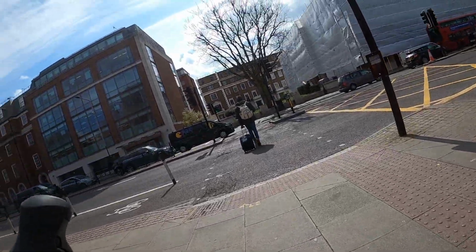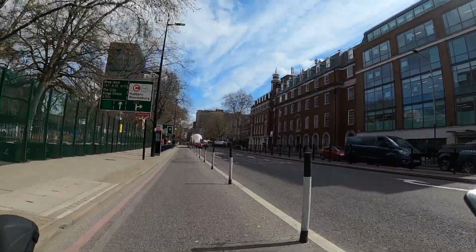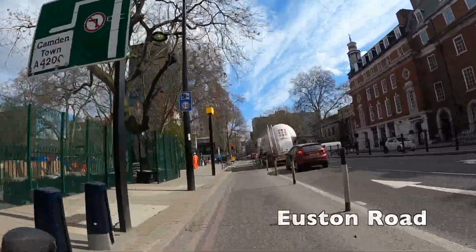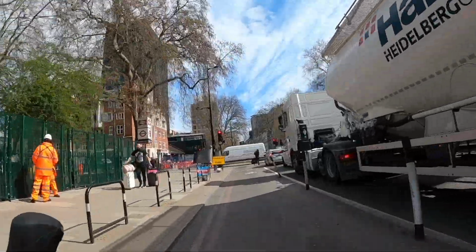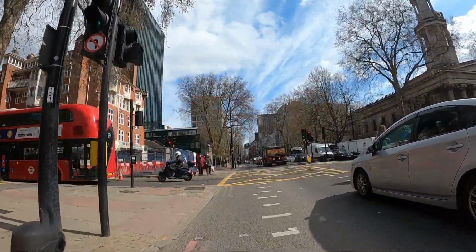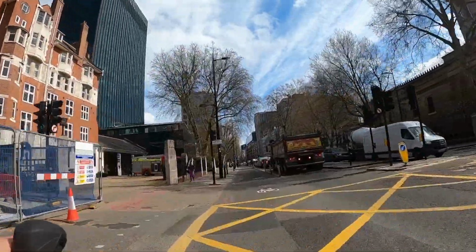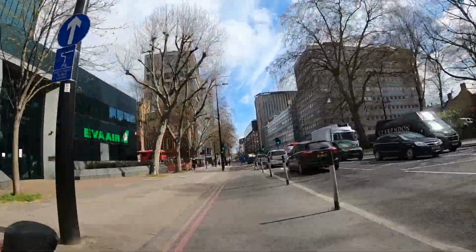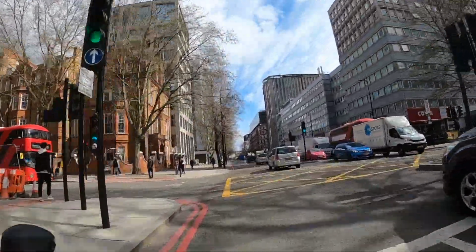So we're starting outside Euston Station by the Euston Tap Pub that used to be the gatehouse to the old station before it was rebuilt, and we're joining the new cycle lane down Euston Road. This cycle lane is very wide and it's protected lightly with these little wands, which you can see are actually doing a pretty good job, I think, of keeping the traffic out. I think it's actually a pretty nice addition to the road.